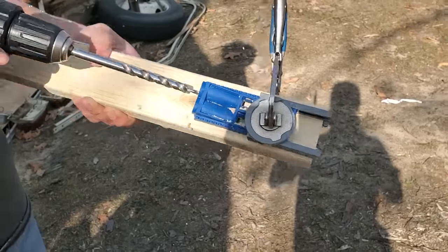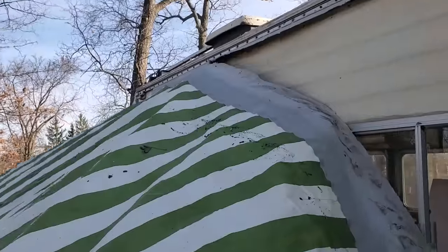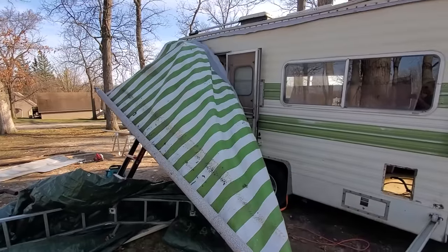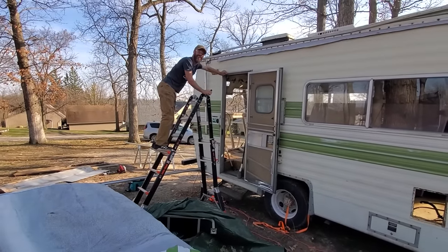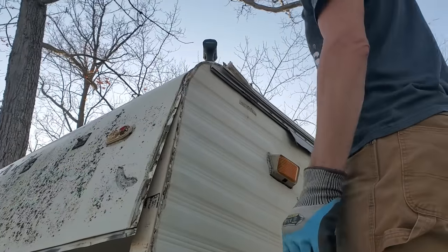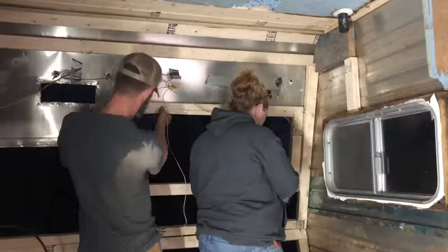We used the Craig jig and pocket holes to rebuild the back wall. There were a few screws in our way, so we decided to take the awning down. Turns out they weren't for the awning, but awning delete complete. Once we had a general frame on the back wall, we got to work stapling the aluminum back on.